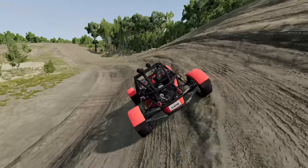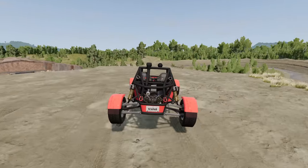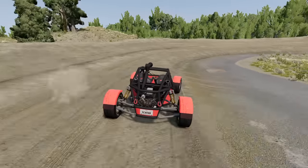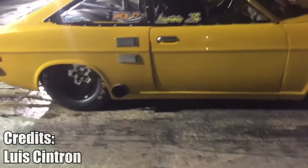Okay, so what's the recipe to making an insane drag racing car? Take an old Japanese car, remove everything from the inside, put some fat tires in the back or front or both, add nitrous injection and paint it yellow. Et voila! A car that will give you back problems.